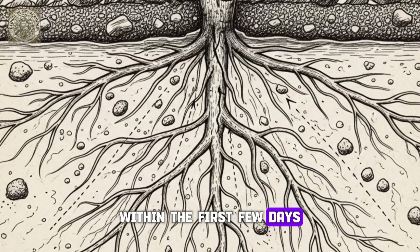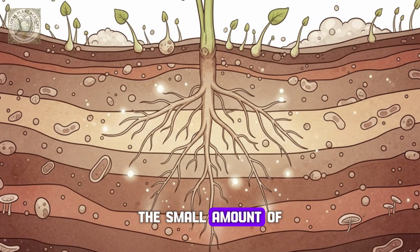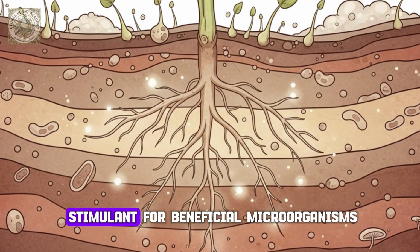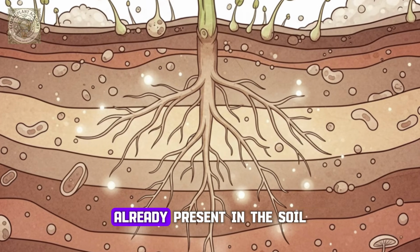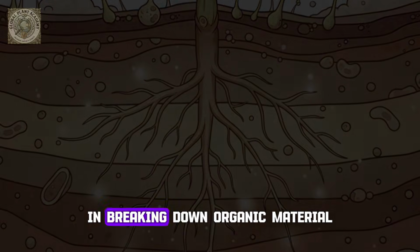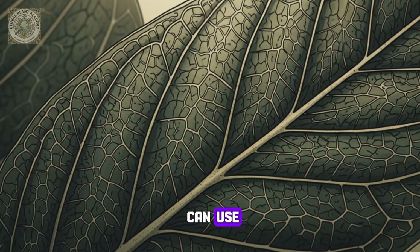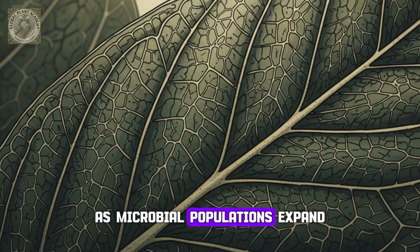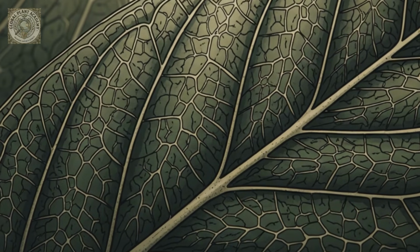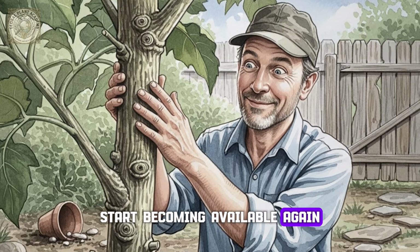Within the first few days, microbial activity in the soil begins to increase. The small amount of organic matter introduced during fermentation acts as a mild stimulant for beneficial microorganisms already present in the soil. These microbes play a crucial role in breaking down organic material and converting nutrients into forms that plants can use. As microbial populations expand, nutrient cycling becomes more efficient. Elements that were previously locked in the soil start becoming available again.